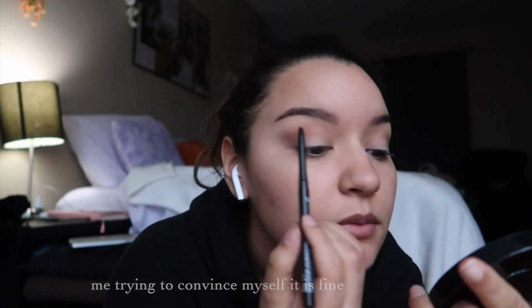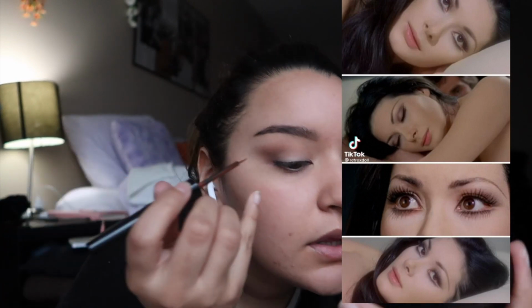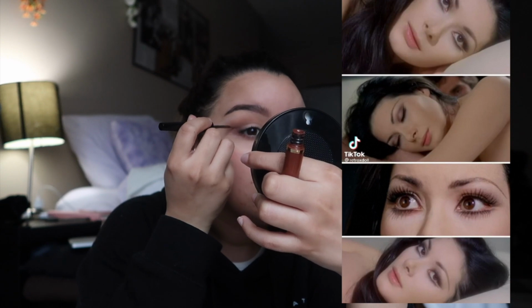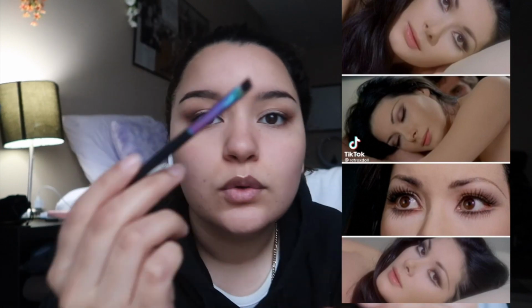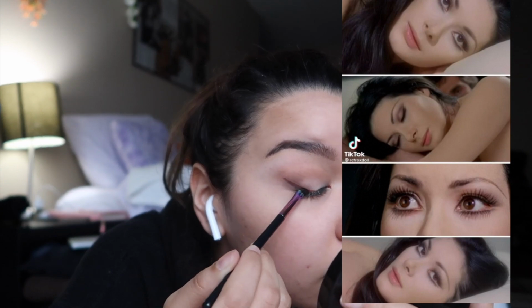Trust the process. It follows this, so I'm gonna follow my lower lash line. So that part's done. Now I'm gonna grab my angled brush and use that same dark cool brown that I used before, and I'm just gonna set this eyeliner.